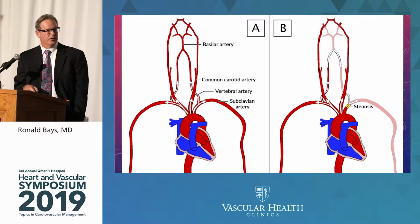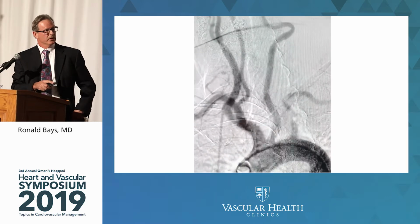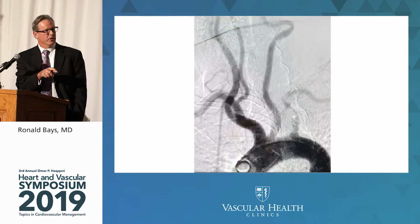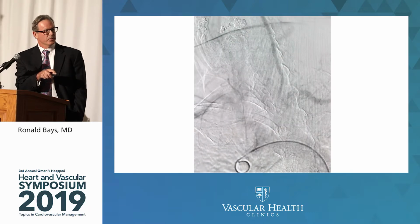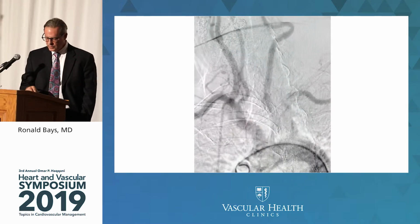It's very obvious when you do some of these diagnostic studies. You can see on this slide, you might have to play it a couple of times, the late filling of the left vertebral artery here that's supplying the left subclavian artery from the occlusion or a tight stenosis there.